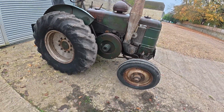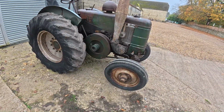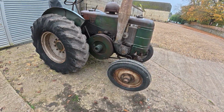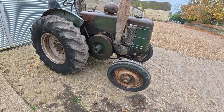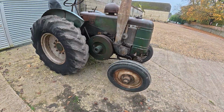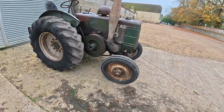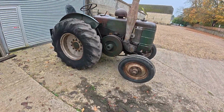The only other small non-blowing two-strokes I can think of are like the Lands tractors, the Bulldogs, but they're a little bit different. They're a semi-diesel rather than a full diesel. So they're a hot bulb engine, where this one isn't. This isn't a hot bulb engine, this is a full diesel.